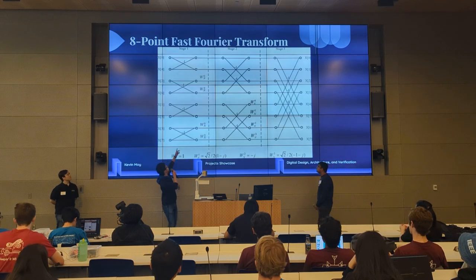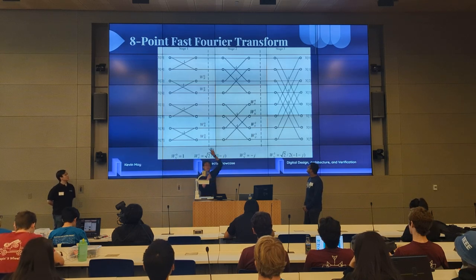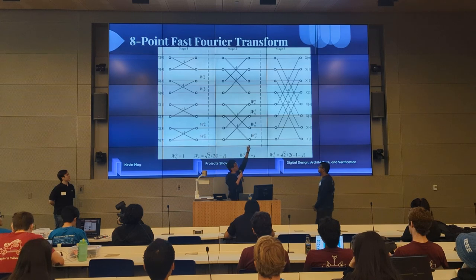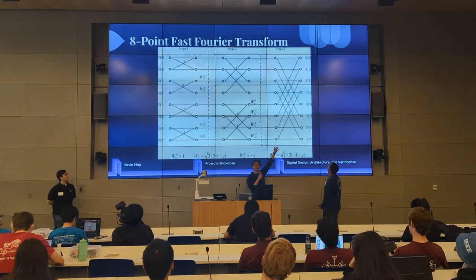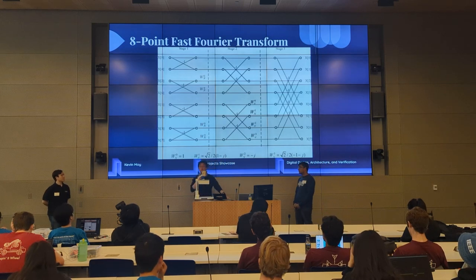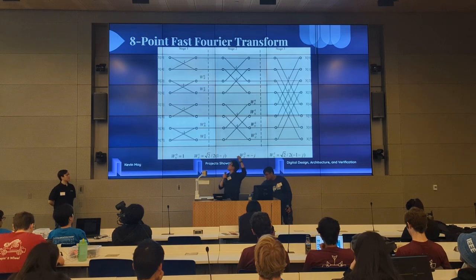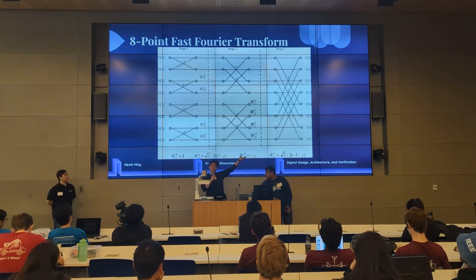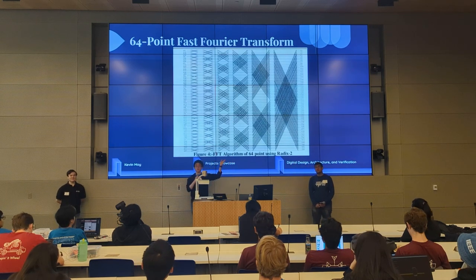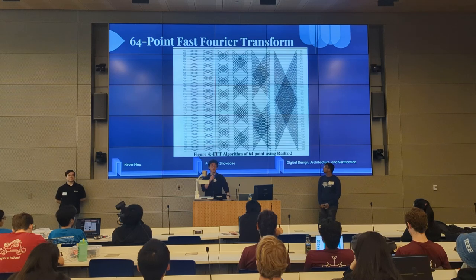So we're taking 8 time domain samples, and we're gonna be performing a bunch of multiply and accumulate operations in between, and convert it into our frequency domain signal. And that frequency domain signal we can display onto our monitor. So obviously, this fast Fourier transform can be scaled up because it's really just splitting the signal in half and half and half in a radix 2 format many times over.